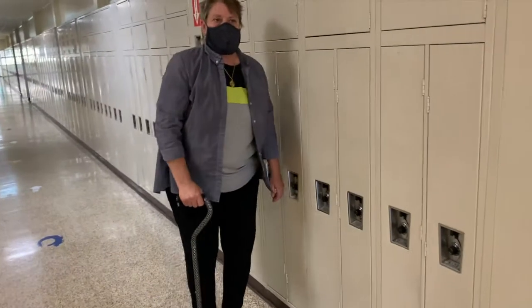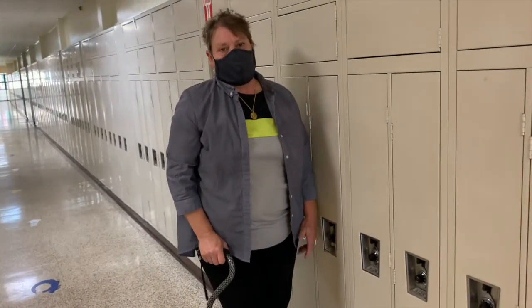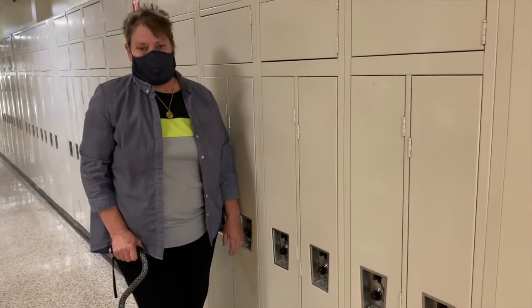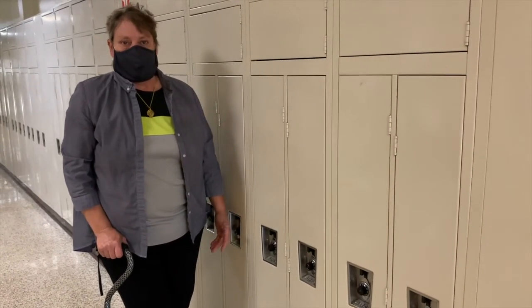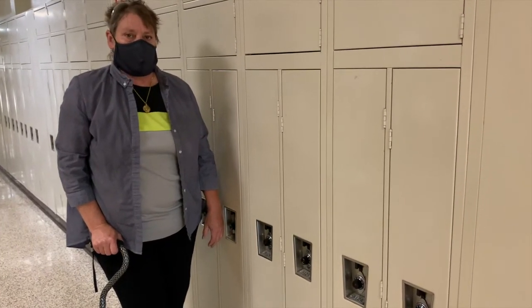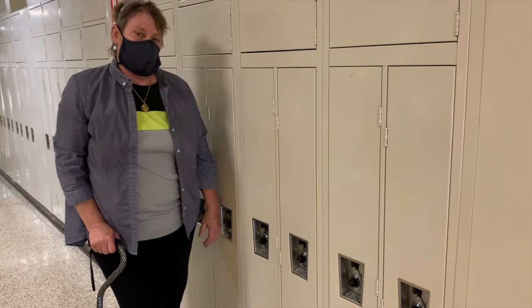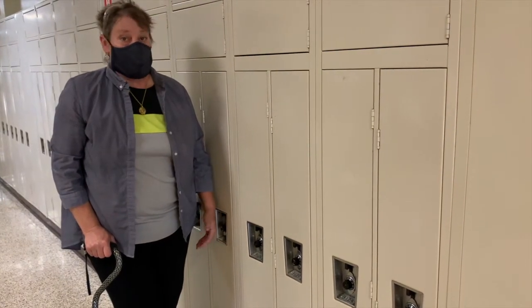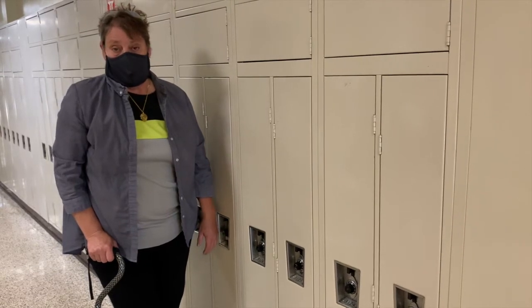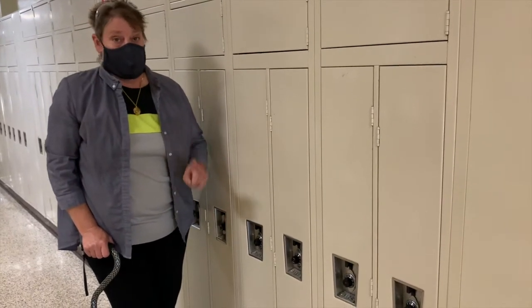Can kids use the lockers this year? Not this year. It's business unusual. So lockers are off limits this year. I would advise students to bring a light jacket or sweatshirt for cooler temperatures. They'll be bringing it to the classroom along with all their utensils for education and work, such as pencils and pens. There's no sharing in the buildings this year.